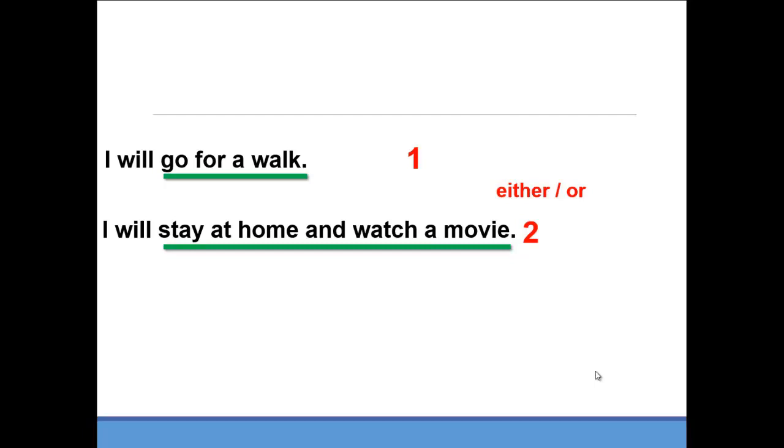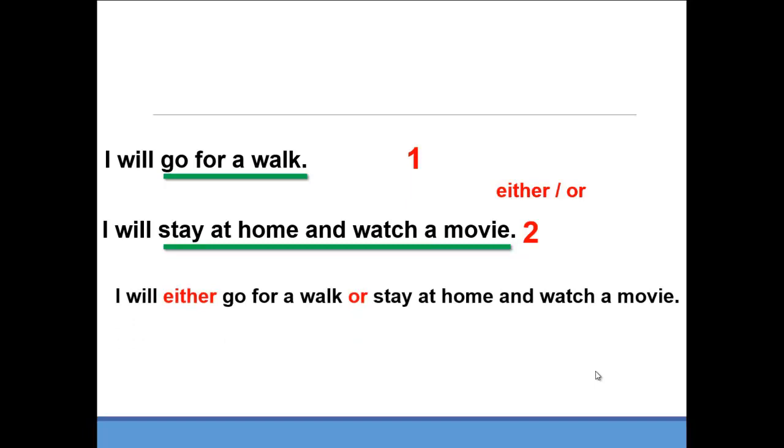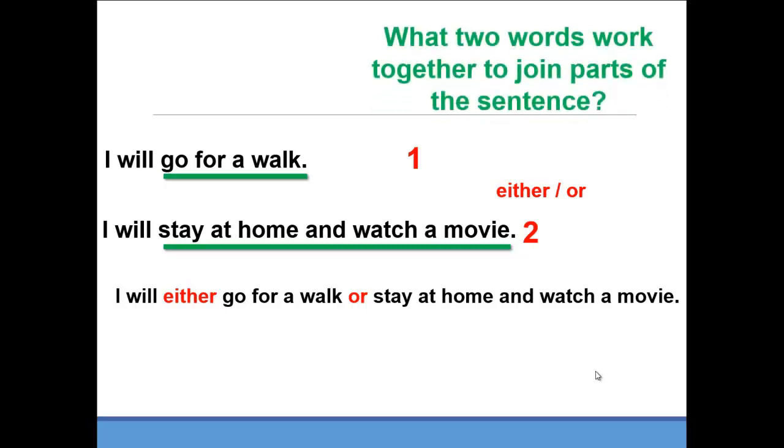So how are these two parts of the sentence going to be joined together, or connected? We will use the conjunction either before the first part, go for a walk, and the conjunction or before the second part, stay at home and watch a movie. The sentence is going to be, I will either go for a walk or stay at home and watch a movie. What two words work together to join parts of that sentence? The words either or. So the words either or are correlative conjunctions because they work together, they come together to join the parts of the sentence.